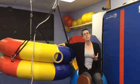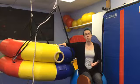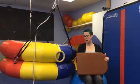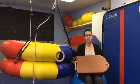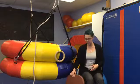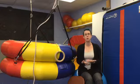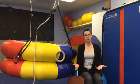And so we use this specialist equipment that was first pioneered by Dr. Eugene Ayres, who's one of our absolute heroes. She created beautiful equipment like scooter boards that went down ramps, and she would get on those scooter boards with the kids. She created dynamic suspended equipment for use in this kind of way, so different types of swings, platform swings, and so on.